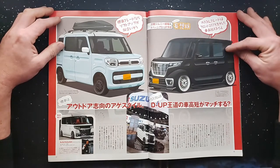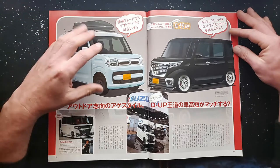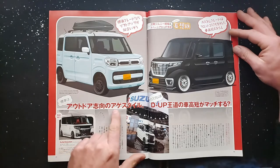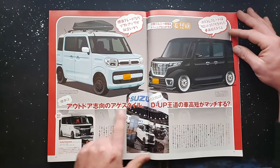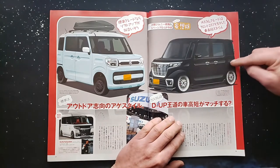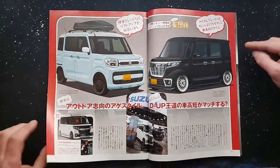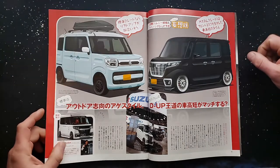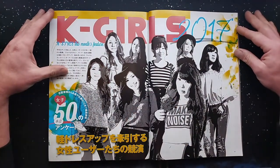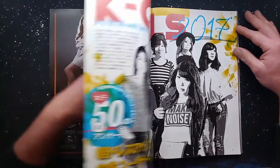Next up, we've got more Suzukis, which is pretty cool. The outdoor Ugge style. I'm not sure what Ugge style is, but that's pretty nice looking. Yeah, okay. Butterfly system again over here. Over we go. The KEI Girls 2017. 50 girls. Over we go.